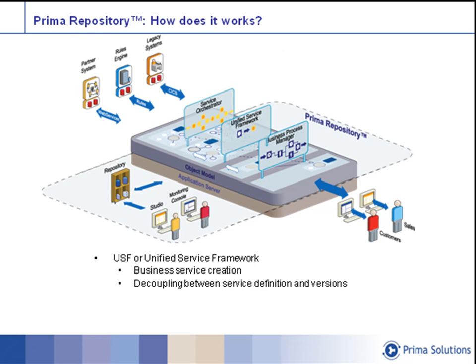Compared to a service bus ESB, which forces you to implement services through web services, USF provides you an exhaustive list of implementation types, so you can use the best service implementation based on the infrastructure context. USF supports the configuration of multiple implementation types and versions for a particular service, providing maximum flexibility when you're migrating technology and your environment.